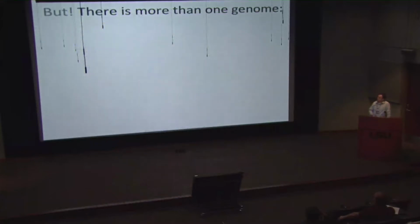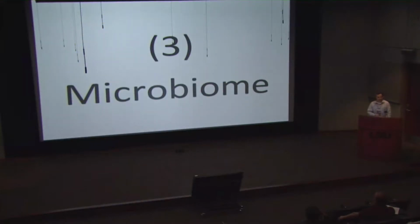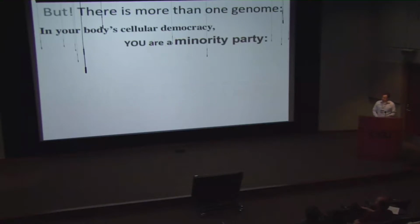But there's more than one genome. As most of you know, there is the microbiome. That's the human genome. It's exciting. It's a bit more free. But in the cellular democracy that is your body, you are actually a minority party. So if there was a vote to see where you should go and walk around, you would always lose the election. You would never get to decide. And so you just generally wander towards probably tepid pools on the ground or something.